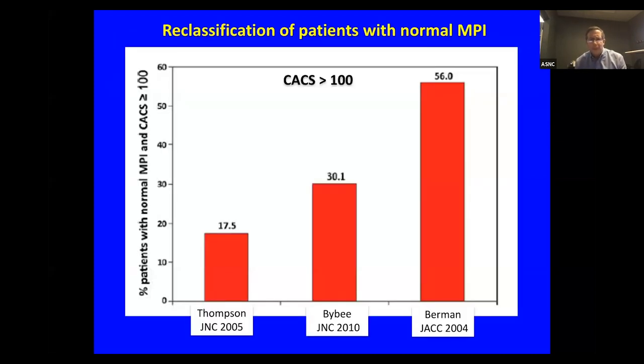Here's some data we and others have accumulated. When you do a coronary calcium score on top of a normal MPI, the rate of patients having a calcium score over 100 is somewhere between 17.5% and 56%. 100 being kind of an arbitrary number, but one where we say, well, at that level, we ought to start people on statins, perhaps aspirin. There's enough atherosclerotic plaque to be worth those maneuvers.